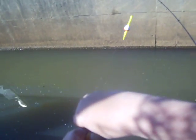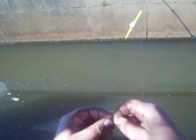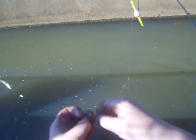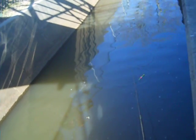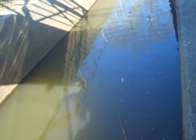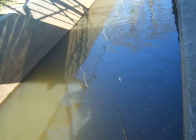Only if bass was like this. So you can get it over there. There's another bite. But there's almost crappie and bass action with this.